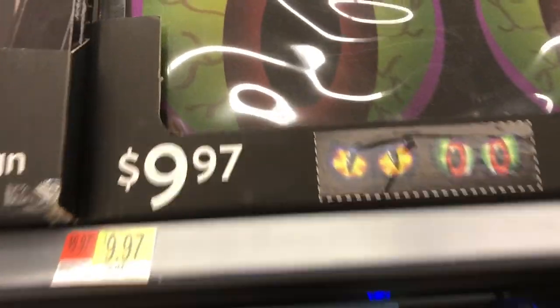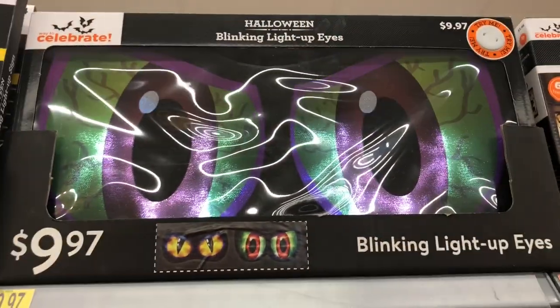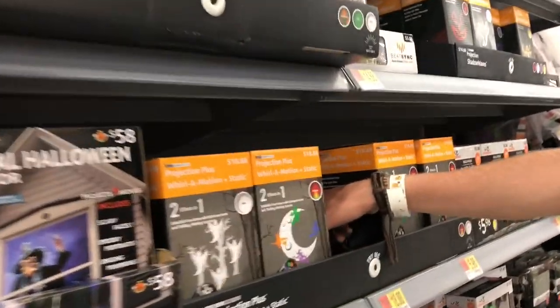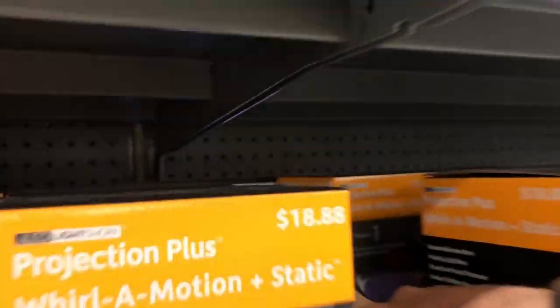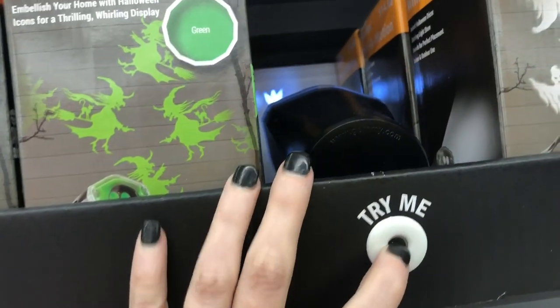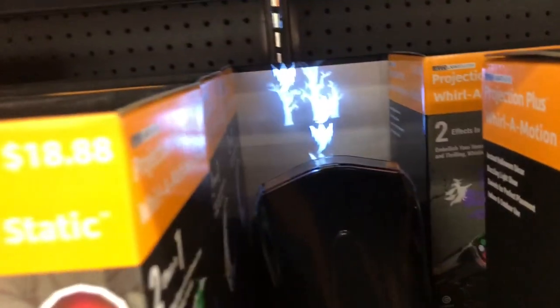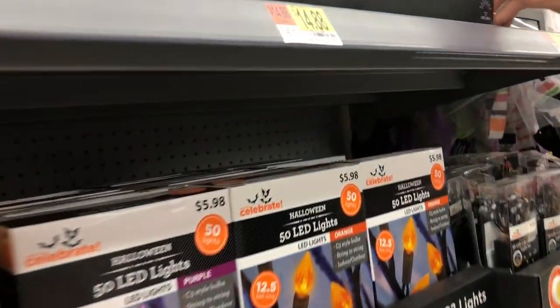The color thingy. Light up blinking eyes. Oh, that would be cool, like in a window. Oh, this is cool. I think this one was at. Oh, okay, I see. So there's just the ghosts, and then this one has the ghosts with the trees in the background. I can't really see it, but it does this bat thing.